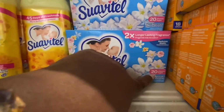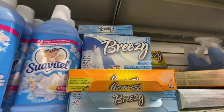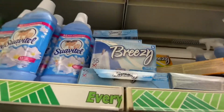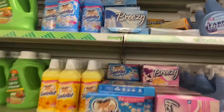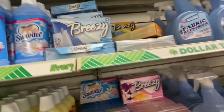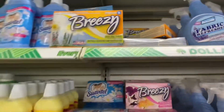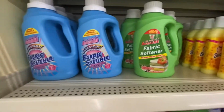And this is 20 sheets in here. And this is 55 sheets. The one I'm using is the Breezy one. Not this one, but that one for a dollar. And it's 55 inside. And this one also smells so, so good. But this is the current one I'm using right now. So that's that.